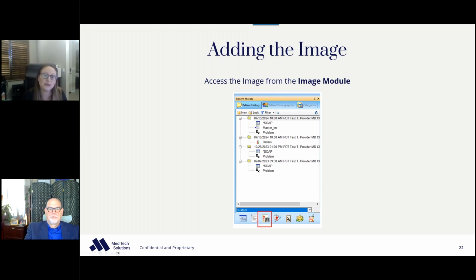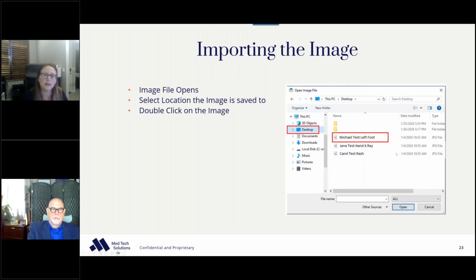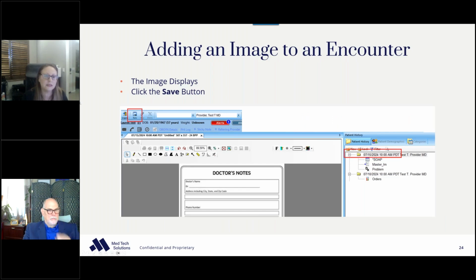What you'll do though to access those images is it's through our image module. We'll click that and we'll get a pop-up asking, which image do we want to pull in. So I have it saved. This is my desktop. It'll most likely be on your server desktop. You'll save it there. I'm going to select my image and then I'm going to click OK or open and it will come into my encounter. We see it here in our encounter and I'm going to click Save.